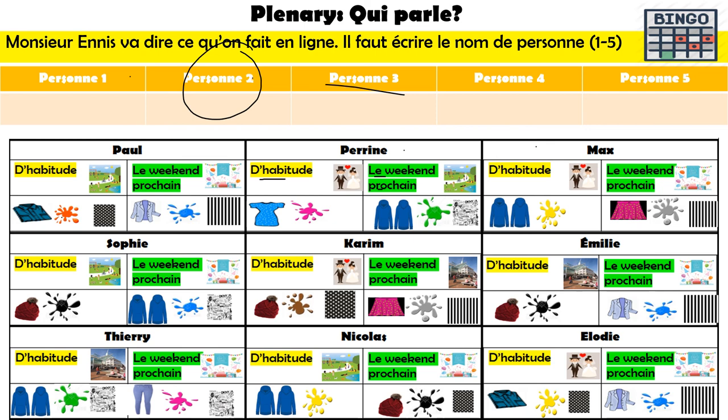Person number 4 now, écoutez-moi bien. Person numéro 4 dit, d'habitude, pour aller au parc, je porte un chapeau noir. Le week-end prochain, pour aller à un fête, je vais porter un sweat à capuche bleu de Mac.